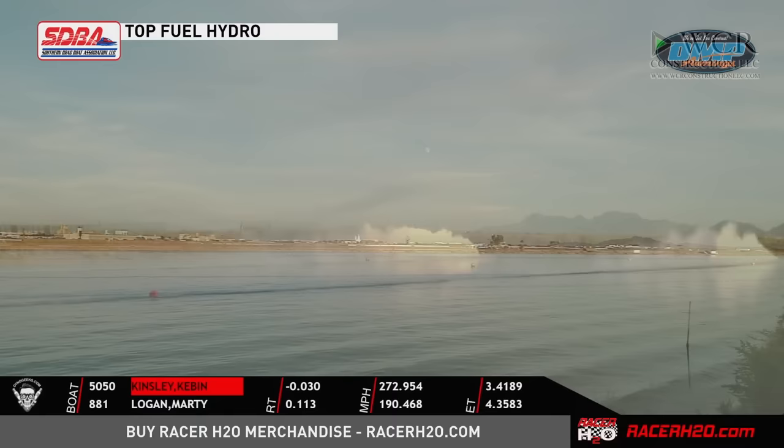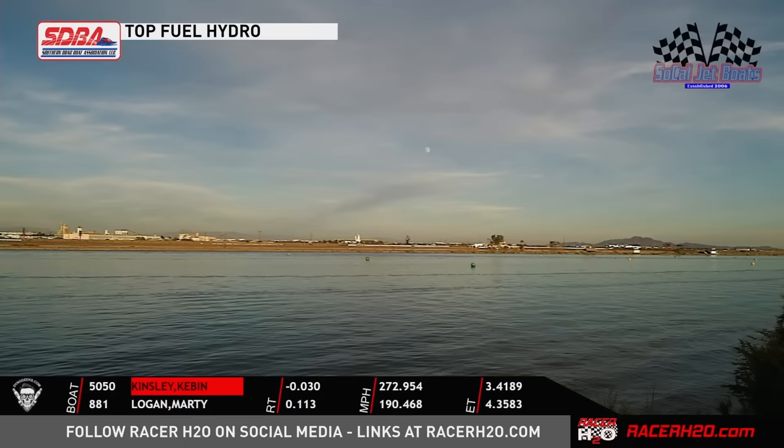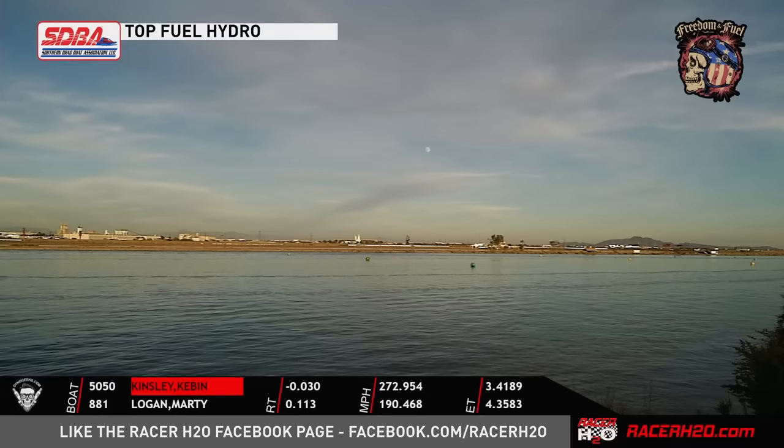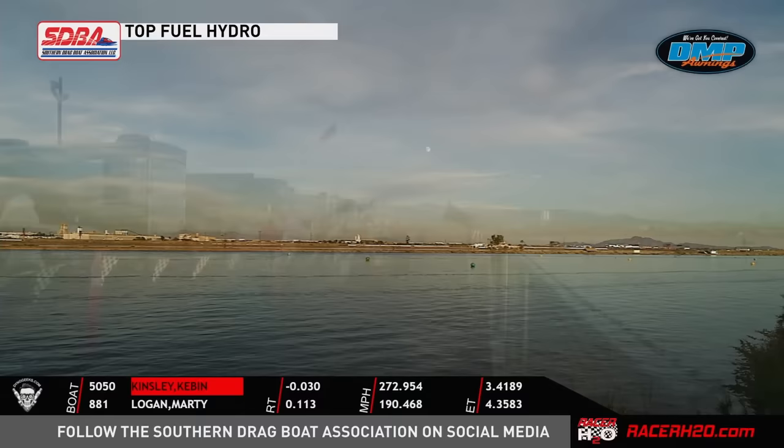Just witnessed the fastest pass on water in a drag boat in history. Now keep in mind, the record is at 875 feet. They just ran this to 1,000. That boat ran 272.95 miles an hour. I have never seen a boat run that fast.